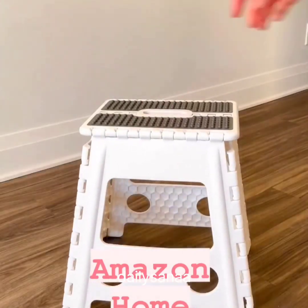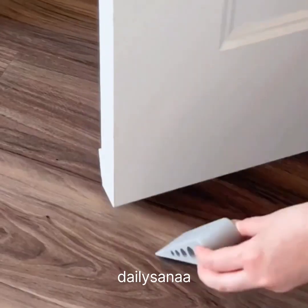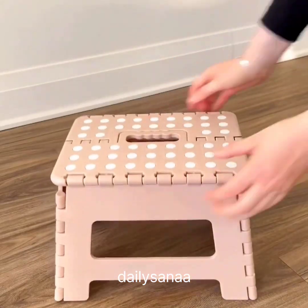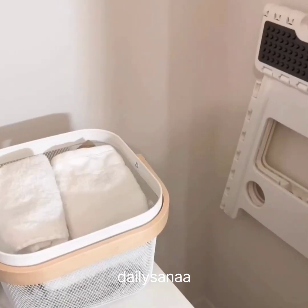Amazon home favorites. This is a door stopper that you can attach to the bottom of your door, and then it's readily available for whenever you need to use it. Secondly, this is the perfect step stool to use around the house as it's very light and it comes in a bunch of different sizes and colors.